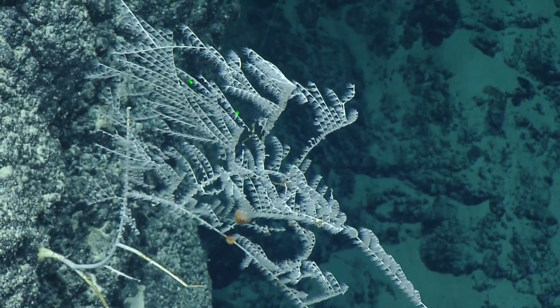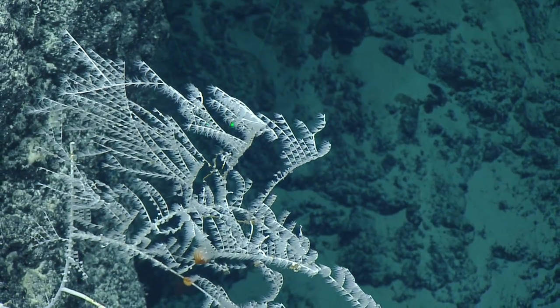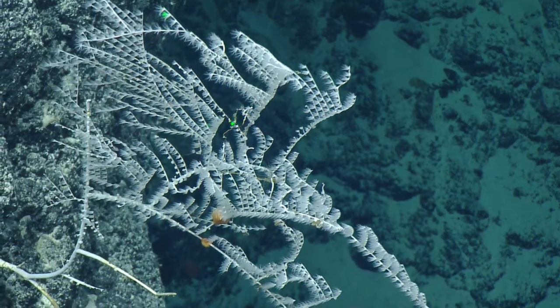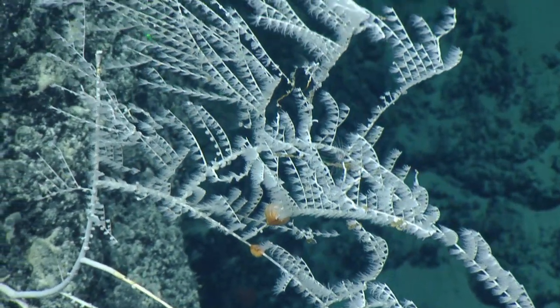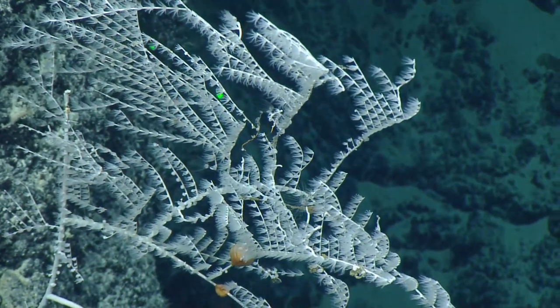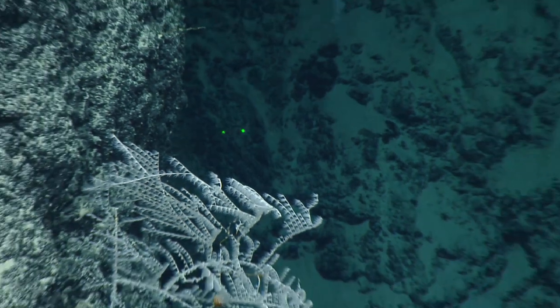Maybe some mollusks. Well, a mollusk at least. I think I see a hydrozoan. Do we have any more zoom there? Thanks. Oh, yeah. Hard to see. Okay, that's good. Thanks. All right.